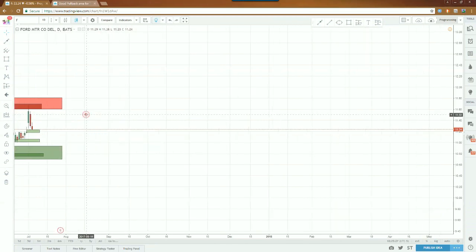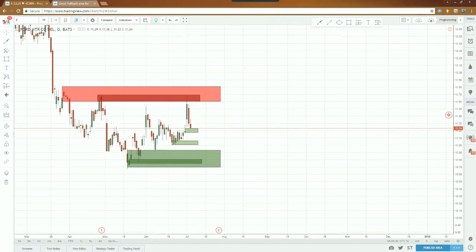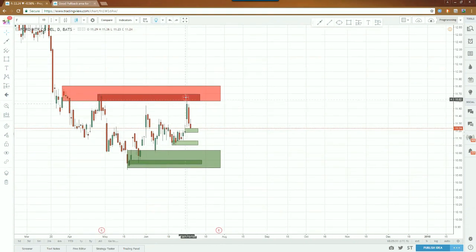Now, as we look at the supply and demand type concepts here, notice that just a couple days ago, earlier on this week, you can see price stretching way up here, all the way up to right around $11.60, just to touch big daily supply. And now it's coming down nicely. We've had a nice little inside bar. I'm looking for this bar to continue to the downside.